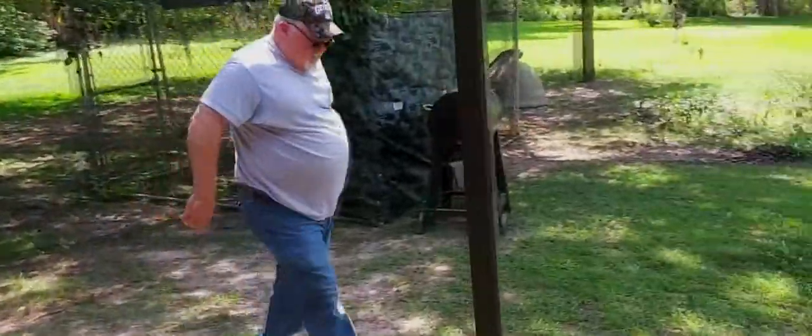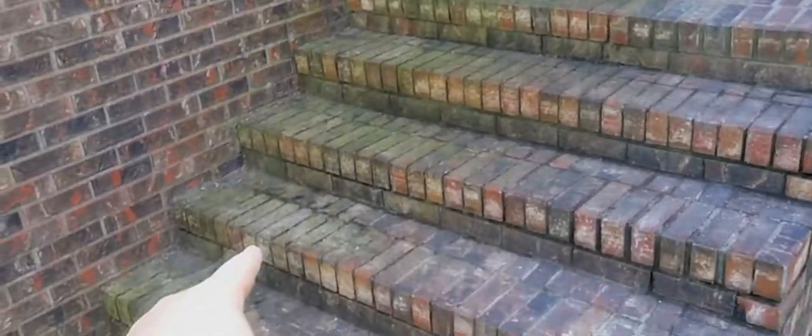There's a man with the plan right there. He opted out for a full house wash, so we're not gonna be doing the whole house today, but we're definitely gonna be taking care of all this. So let's get started.